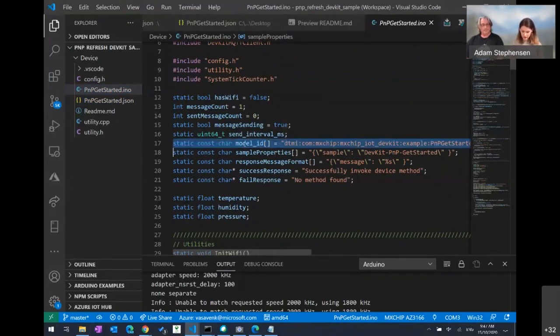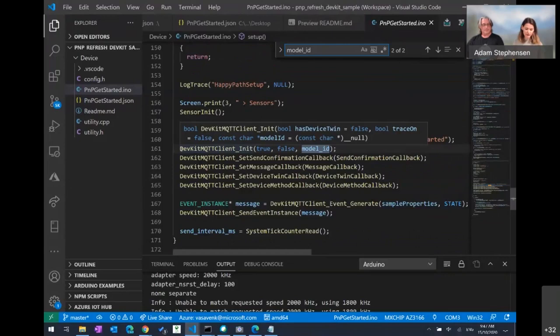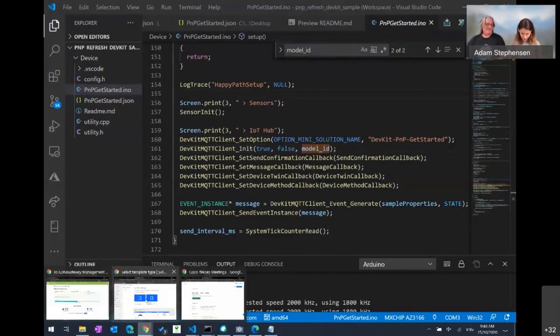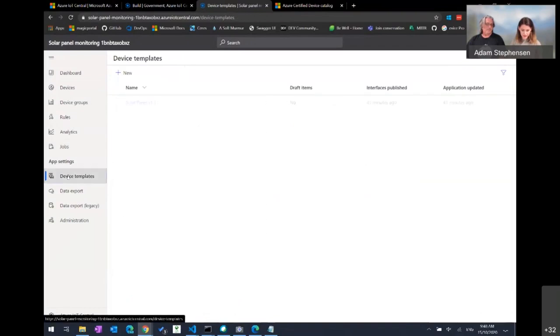And then what is important to note here is when I create a connection, and this particular device is communicating with the cloud using MQTT protocol, I'm going to pass as part of that connection my model ID, which will then give the cloud or whatever web application solution that I have my capabilities. So now let's navigate into IoT Central. Awesome. And we will just create a device template.